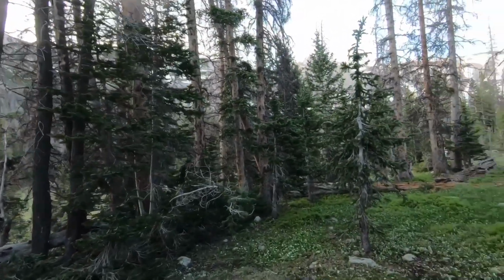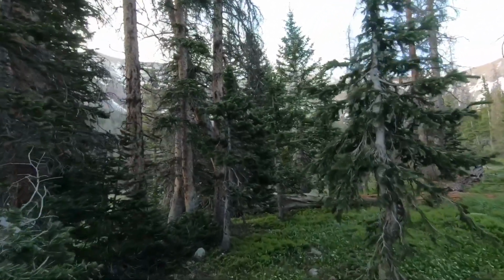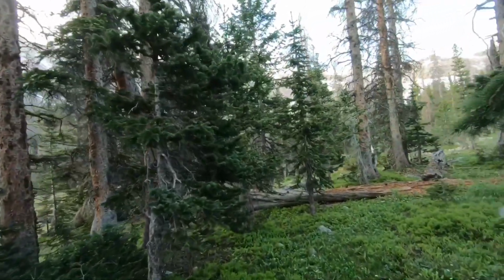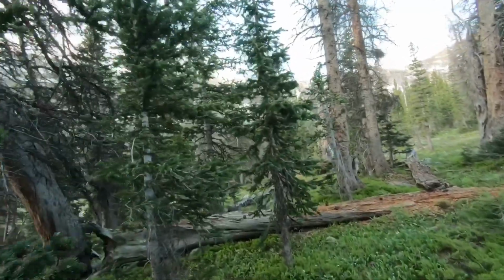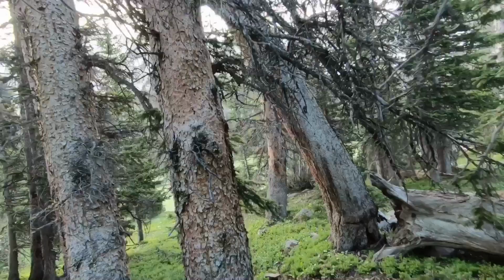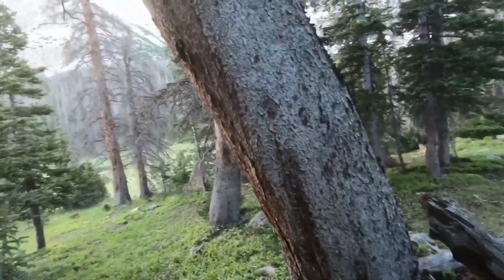But we had the fullest moon last night. I kept waking up thinking it was morning. It was so bright, so I didn't sleep spectacularly, but I never do when I'm not in my own bed. So it wasn't a total surprise.